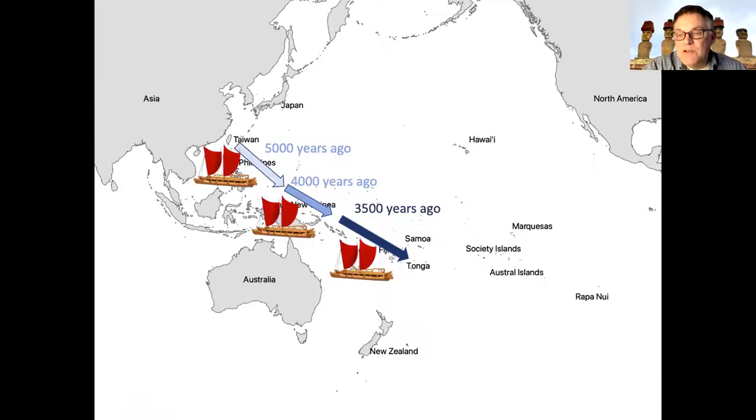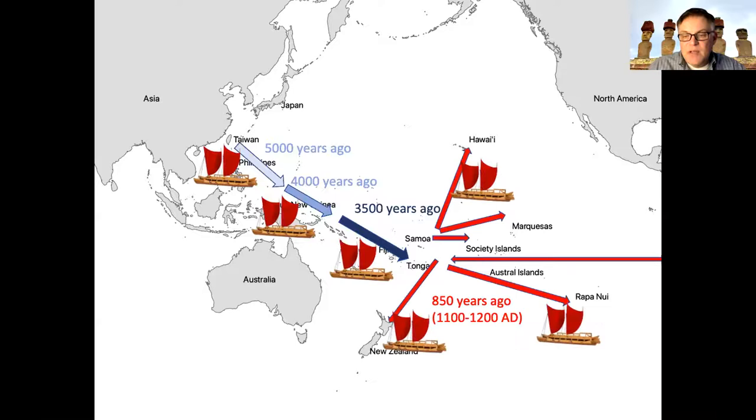About 3,500 years ago, people got to Fiji, Tonga, and Samoa, which are fairly large islands that are remote, but that supported people for quite a while, about 1,000 years. At some point, interestingly, after several thousand years of sort of pausing, in 1200 AD or so, people left Fiji, Tonga, and Samoa, and then found the rest of the Pacific.